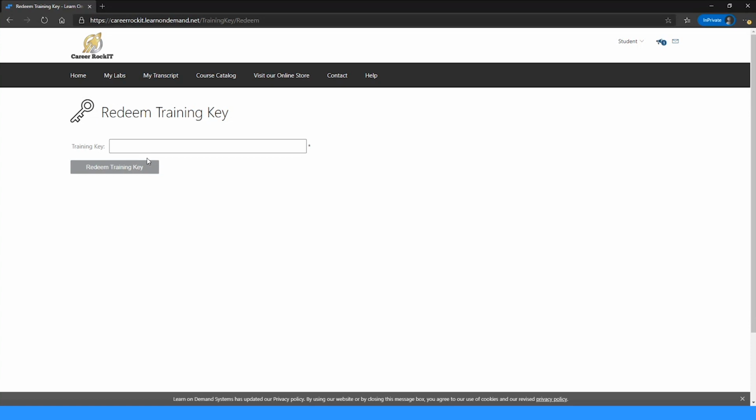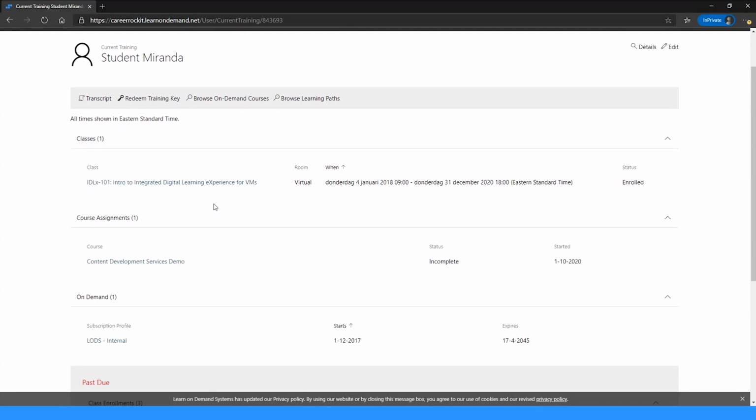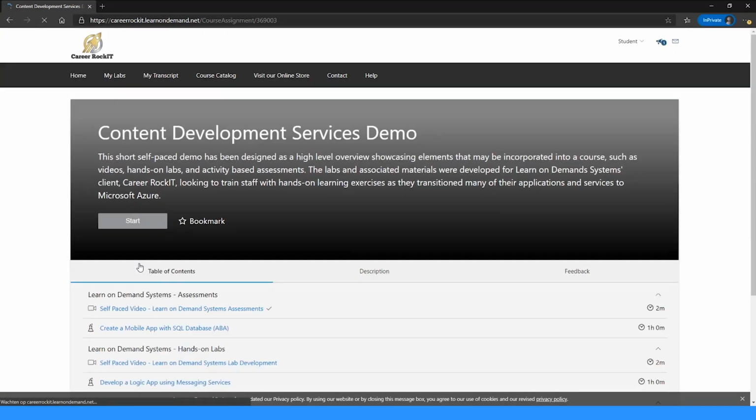Now, let's talk about subscriptions. When a student logs in and is brought to their current training, they can find their subscription assignment here. It shows the name of the description along with the start and expiration dates. A subscription is a set of courses made available for a limited amount of time. And when assigned a subscription, the user can take any of those courses anytime they want and as many times as they want, as long as the assignment is active.